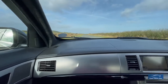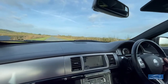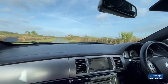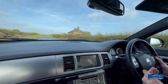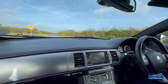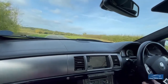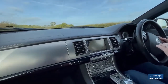It's got 10 service stamps. It was supplied by Guy Salmon in Northampton. The first 7 services were carried out by Guy Salmon in Northampton, and the remaining 3 services were carried out by an independent specialist locally to the owner as well. So it's got a phenomenal pedigree. I've got the service book stamped, and a stack of bills and receipts that all back up the servicing and the maintenance that has been done on it right back to the Guy Salmon days.